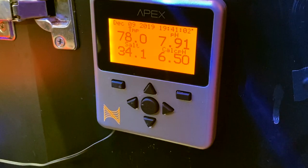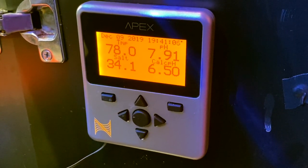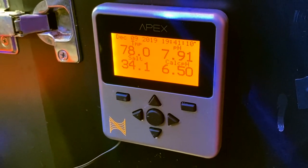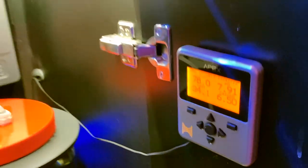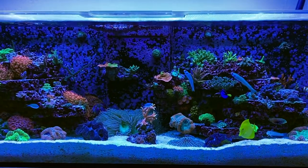Yes, my pH is low because apparently I have a lot of excess CO2 in this house. I'm running this scrubber, but it doesn't keep up, and the media I use apparently runs out pretty quick. So that's it, guys.